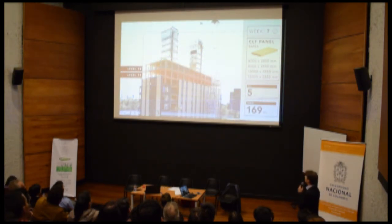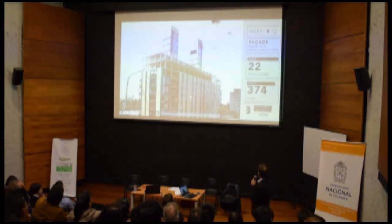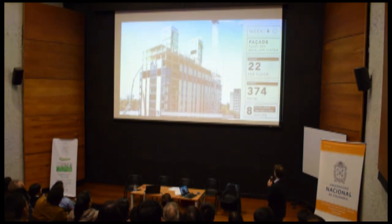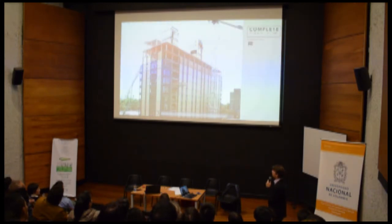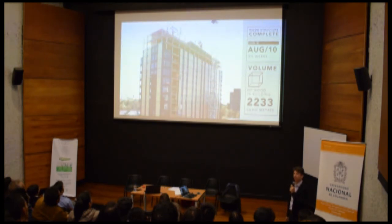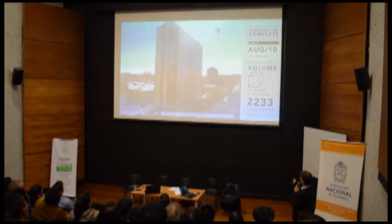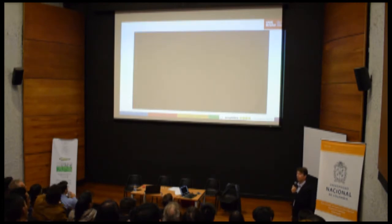So this is 18 stories. They talk about building a floor every 2 days or something like that. And the volume of wood was about 2,240 cubic meters. That's an impressive amount. And of course that relates a lot to CO2, because wood, as other natural materials like bamboo, they capture CO2 instead of releasing it.